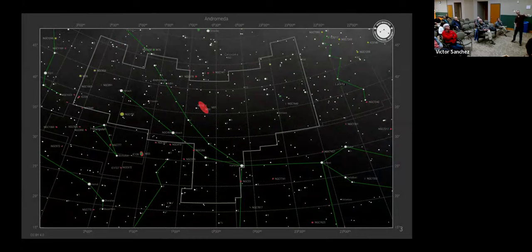I usually start with the Great Square of Pegasus here. You can't miss it. It's bigger than you probably think it is when you go out and look in the southeast, high in the southeast now. You'll see a huge square of stars up there. The bright one there on the corner is Alpha Andromedae, or Alpheratz, and that's usually white.